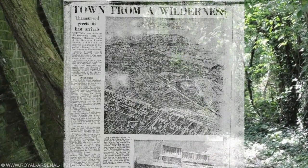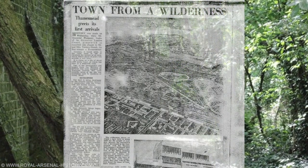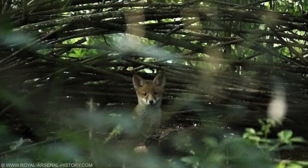So it would have lain derelict. And I think quite a few local people would have been in, from many stories from local people. As a child, they would go through the old ammunition dumps.